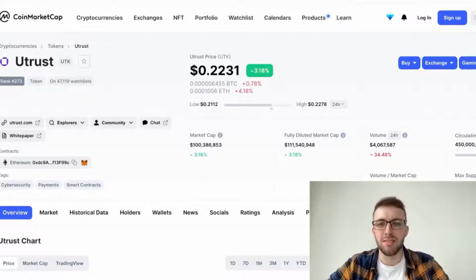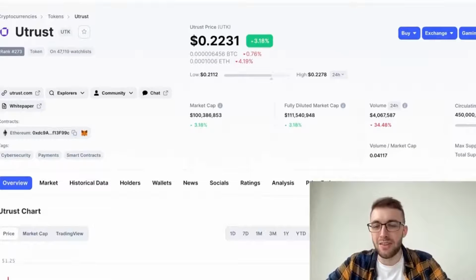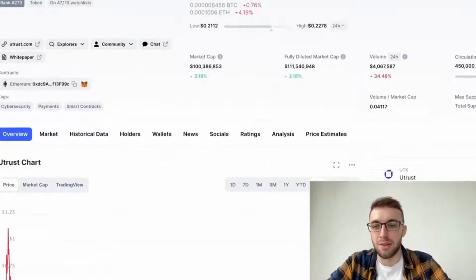We're also going to have a look at the market and see what's happening with the market itself and how that affects things like with UTrust and many other things with that as well.